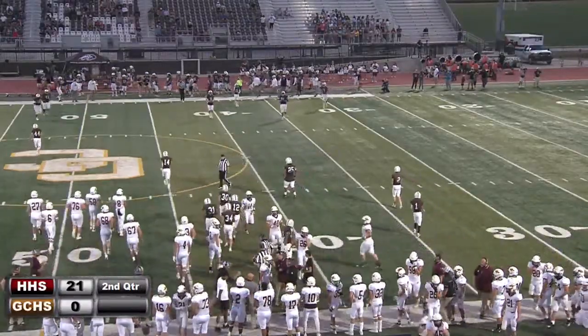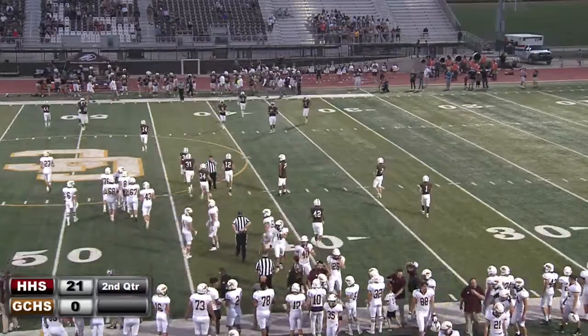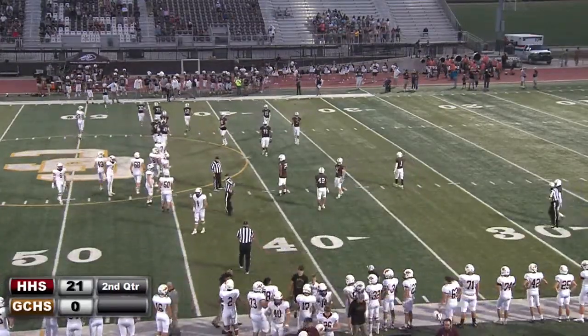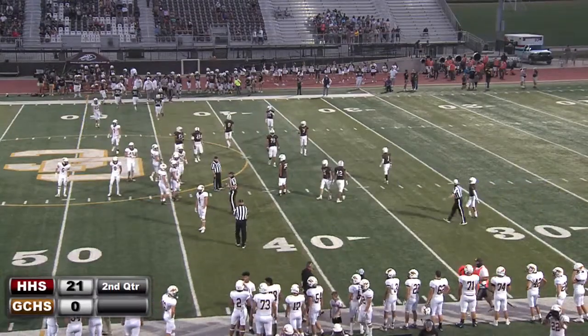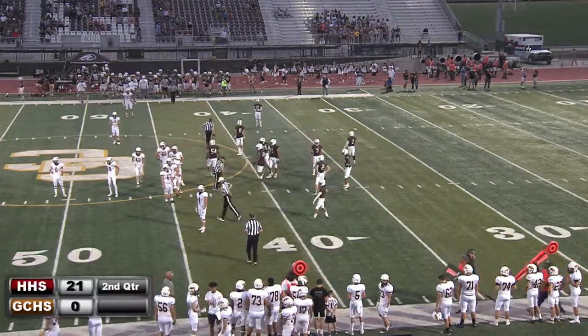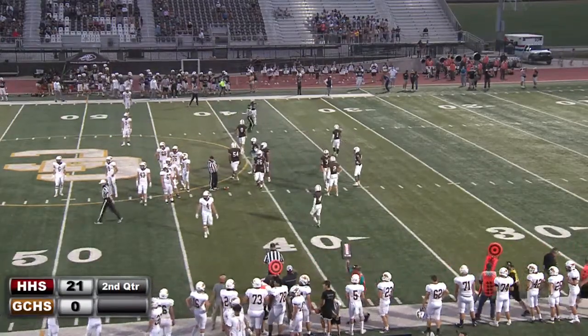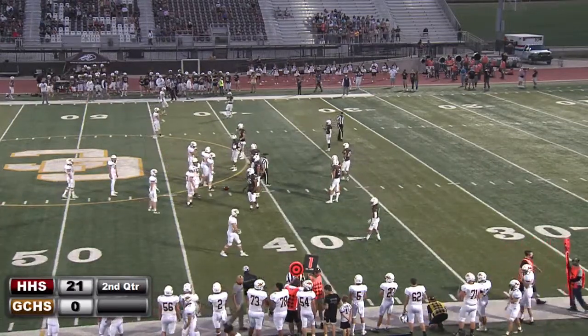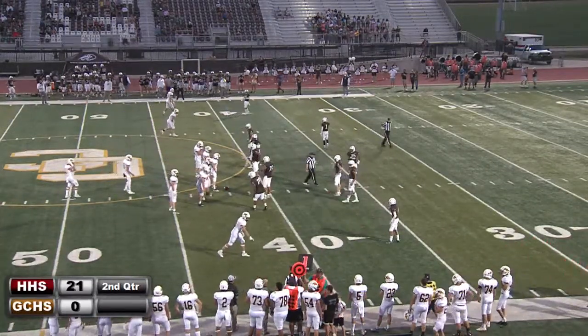I think they're going to mark him back to the 42. He made it to the 40. But nonetheless, Hays High will keep the football. A punt of 29 yards. And Hays High will have first down and 10 on the plus side of the field for a second time tonight. The last time they did, they went one play for a touchdown.